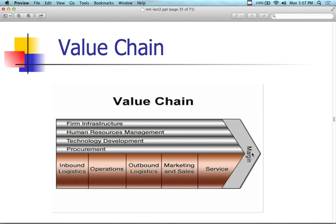So it might just be a matter of looking at the value chain and deciding where to cut costs or where to add technology or improvements or innovations to help the process.